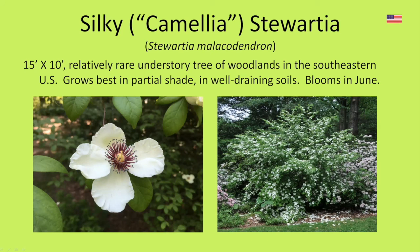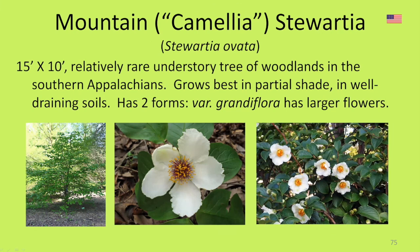It blooms in June. The picture on the left I took at Mount Cuba Center in Newcastle, Delaware. Very beautiful plant. It can grow either as a narrow plant or a wide one, as the picture shows there. Not going to be easy to find, but a really neat plant. There's another one here called the Mountain Stewartia. It grows higher up in the Appalachians.